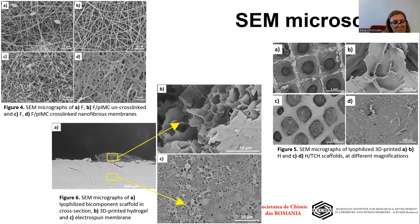In SEM images from figure six, the cross section of the bicomponent scaffold along with the micromorphology of the two structures are presented: the nanofibers continuous architecture of the outer electrospun component and the highly porous structure with interconnected pores in the case of the inner 3D printed hydrogel.